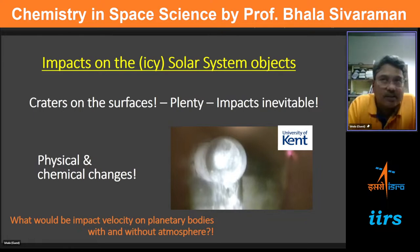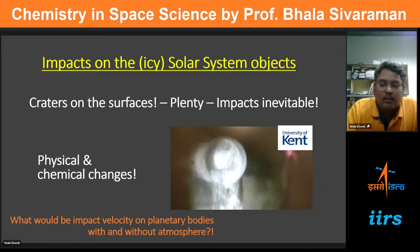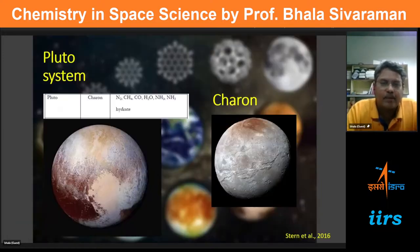So for 5 kilometers per second, you can say that these things are happening. In the real scenario for airless bodies, we look at velocities from 15 kilometers to up to 70 kilometers per second. So you can imagine the amount of energy that is getting dumped. Okay, right. So chemistry can be initiated in many ways, not just by particles that we don't even see with our eyes. You can see the particles that initiate chemistry with your eyes. The bigger ones, the impact.